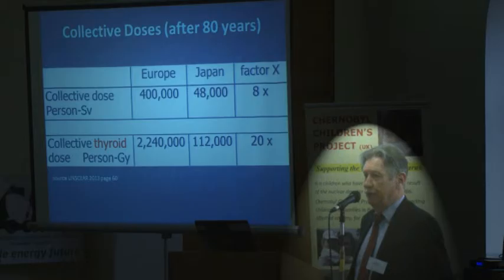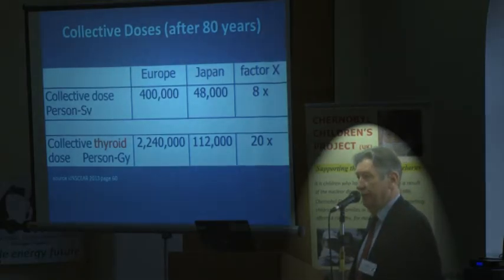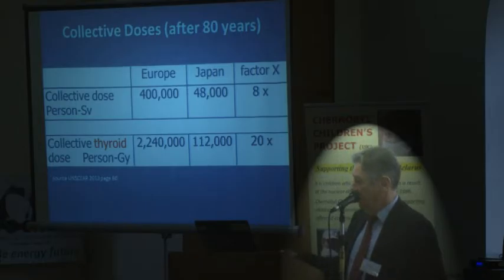Many of you may know that there's a big debate amongst scientists as to the number of thyroid cancers after Fukushima. I'm not going to get into that because the passions run very high, but the raw fact is that there was 20 times more collective dose at Chernobyl compared with Fukushima.